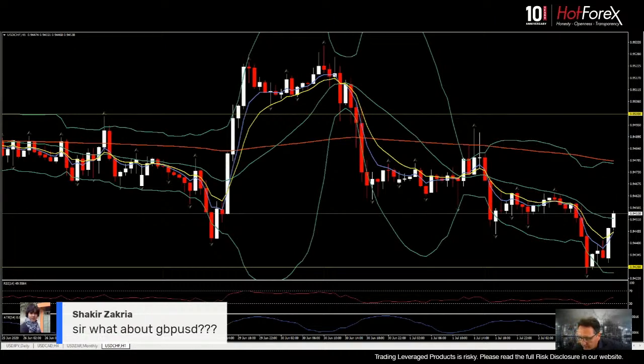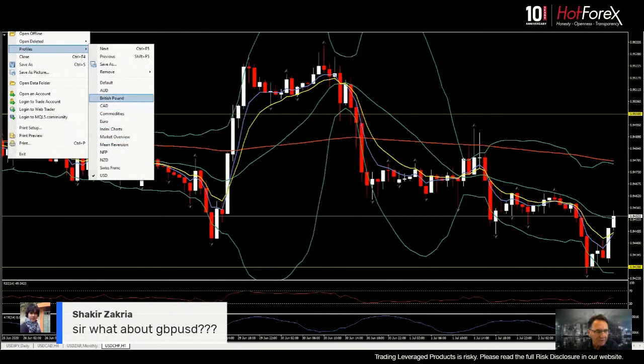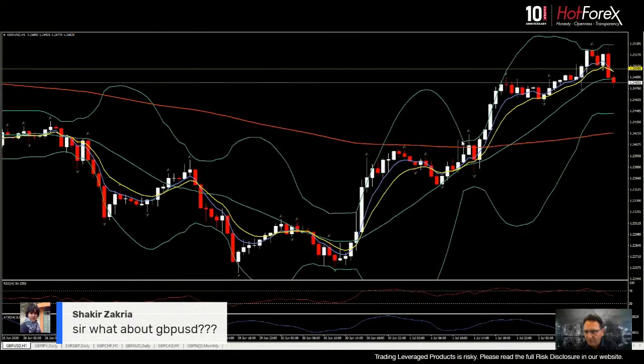Shakira, what about the pound? What about the pound indeed? The pound, as we said earlier, has had a good week. Pound against the dollar, sterling cable has moved to the upside all week. Today, again, another strong day. We've got over 125 this morning.